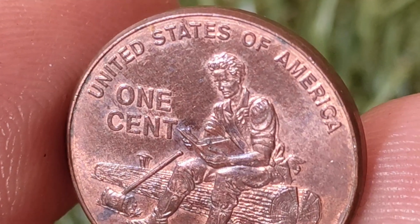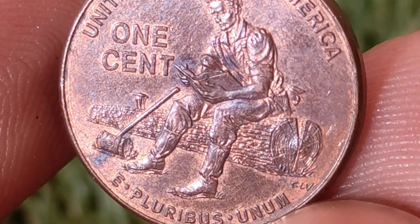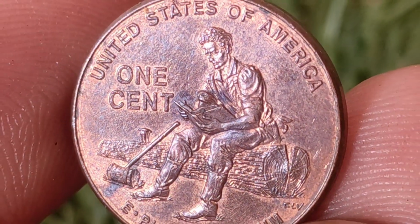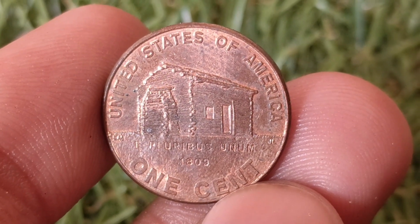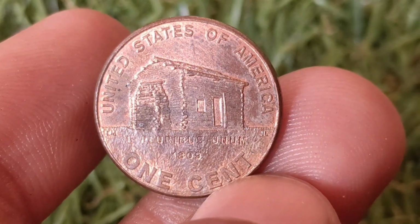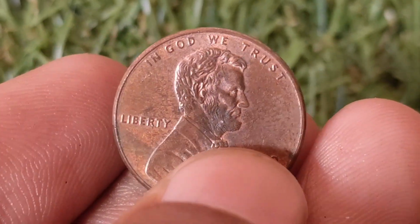Die cracks / cuts / rim errors. Value, $50 to $500, based on severity. Clipped planchet. Value, $100 to $750 depending on size and placement. The 2009 Lincoln Bicentennial log cabin penny, but that's a huge mistake. Why? Because rare errors and high-grade examples of this exact coin are selling for thousands of dollars at auction right now.